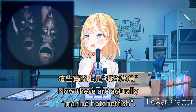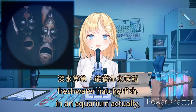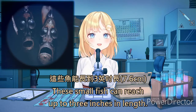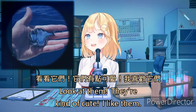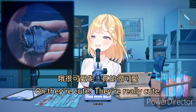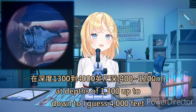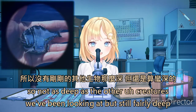Now these are actually marine hatchetfish. If you're familiar with keeping fish, you might know that you can have freshwater hatchetfish in an aquarium. But these are deep sea marine hatchetfish, also known as sternoptychidae. These small fish can reach up to 3 inches in length. Look at them, they're kind of cute. I like them. Let me zoom in a little bit. They're really cute. They can be found in tropical seas worldwide at depths of 1,300 down to, I guess, 4,000 feet. So not as deep as the other creatures we've been looking at, but still fairly deep.